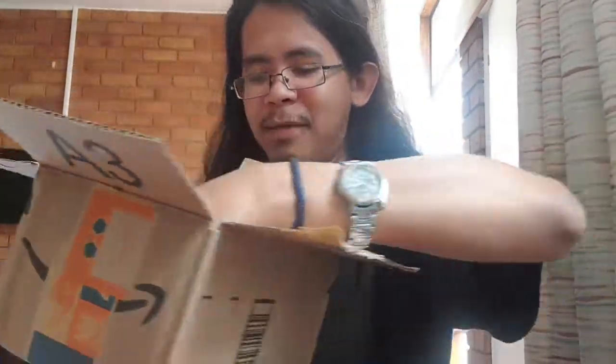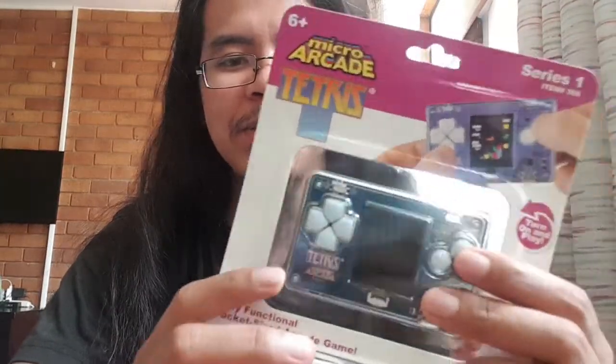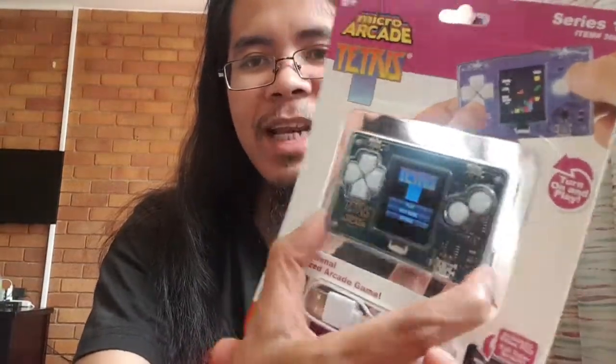And finally, this one's for my fiance, because my fiance really loves Tetris. This one is actually very cool. Now I'm jealous. I should have bought 2 of this. It's like a Tetris, but the size of a credit card. It's pretty thin, and you can charge it via a micro USB. As you can see, you can play Tetris here. Okay, I think you can now turn it on, and you have a pretty tiny Tetris with you anywhere you go. So there, I just turned it on. Again, it's exactly the size of a credit card.